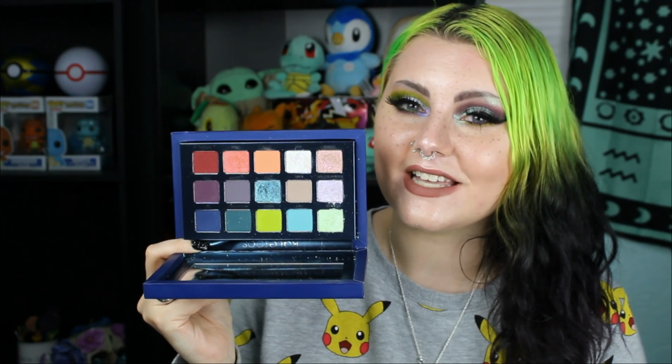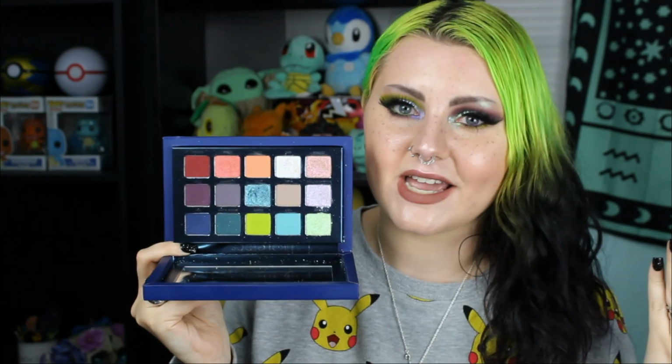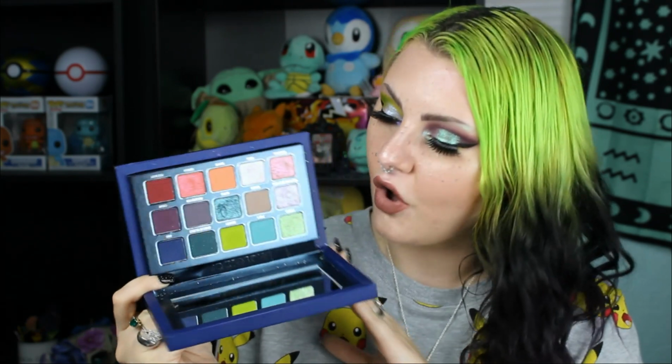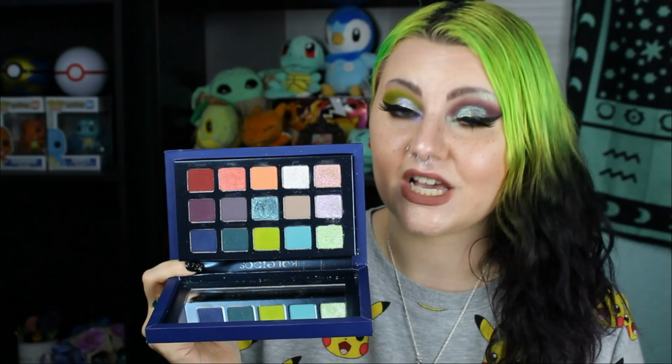I just feel like it's a very bold palette, which I am all for. But if you're a neutral lover wanting to get into color, I don't think this is the palette for you, because there really isn't any way to make a light or neutral look out of this. I guess if you went all in with Naru, this taupey shade, but even that shade is a lot deeper than I expected it to be.